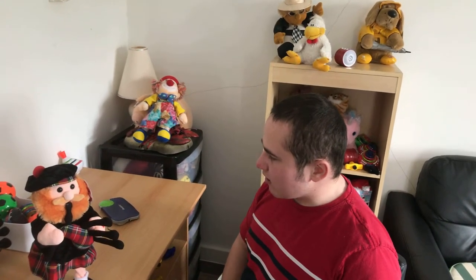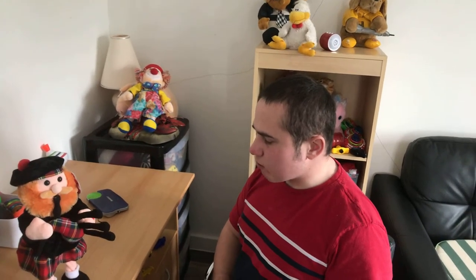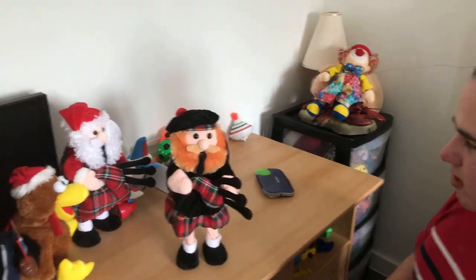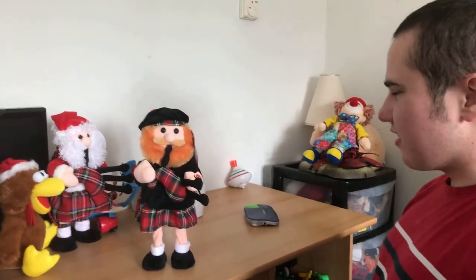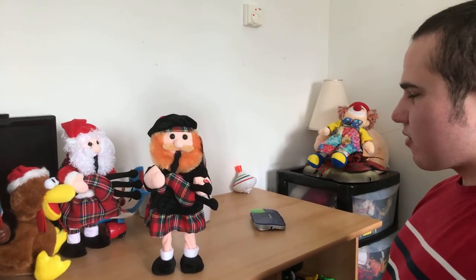And obviously, when you press his hand, he plays Scotland the Brave, and he also dances. He's wearing a kilt, and he's holding the tartan as if he's playing the bagpipes. I like the way he dances though.